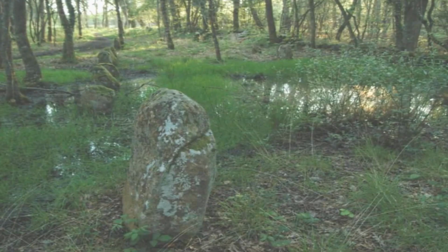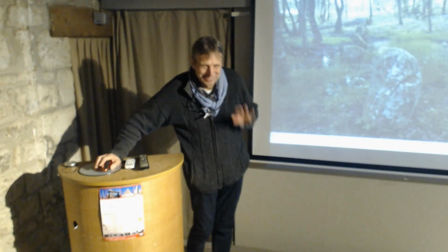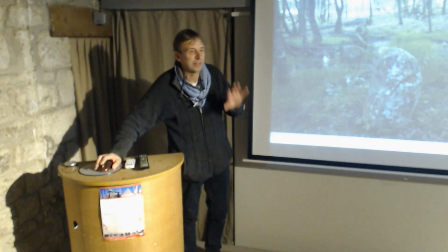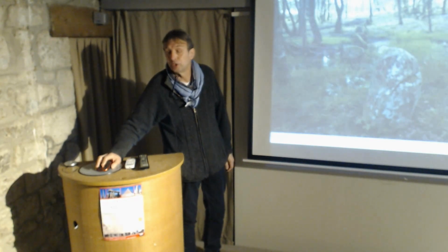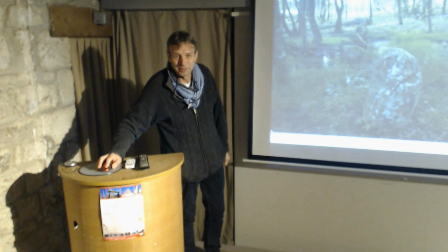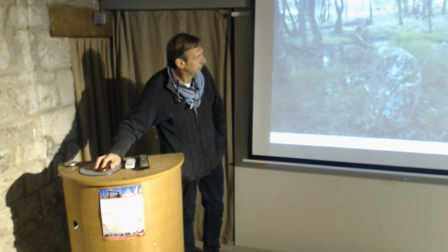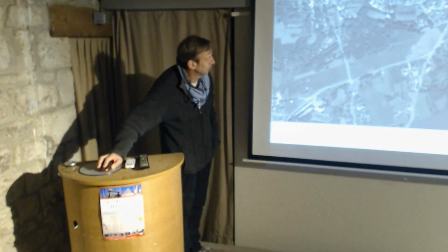This is part of the Le Petit Menec alignments. These are ones that are open all year round, and so no upkeep whatsoever. They're totally abandoned. It's really quite strange to see how at Carnac there are important monuments which are closed off with fences, and other monuments just nearby which nobody seems to care about. It's rather weird. There are first-class monuments, and then second-class or third-class monuments.